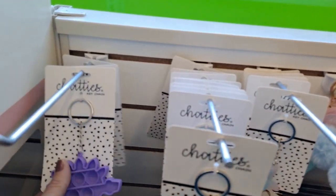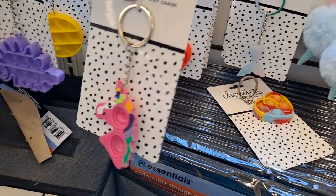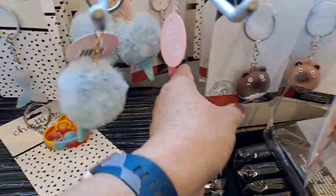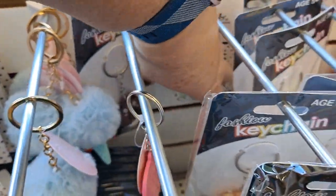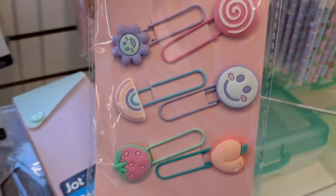And then here are the keychains by Chatties. These are cute. These are adorable. Look at that. So cute. These are going fast. There's a mermaid tail. These are going fast, because they used to be much more. Look at that. I love these. Love, love, love. I'm going to get another pack.